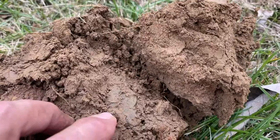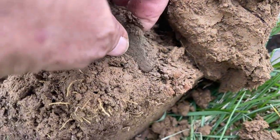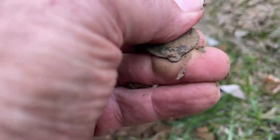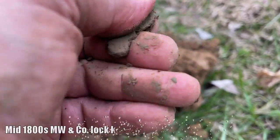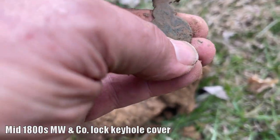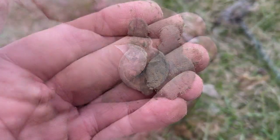I'm going to let you pull this out with me. Oh, I think I know what it is now. The key, isn't it? No, it's not a key. I think it's a lock cover. Lock cover. Yep, that's what I'm thinking. It's got some kind of design on the front of it. Let me get it cleaned up and we'll see.